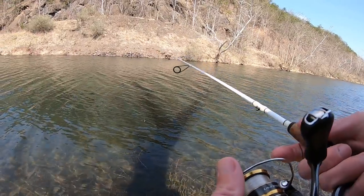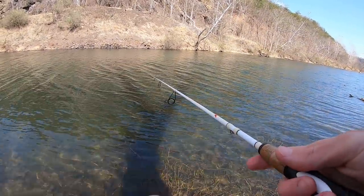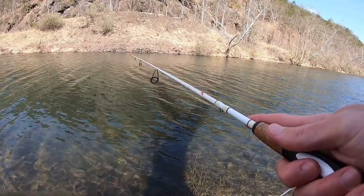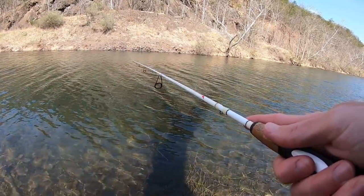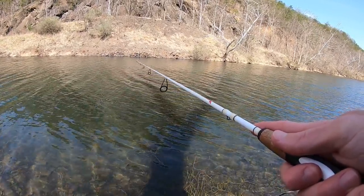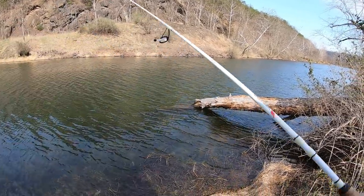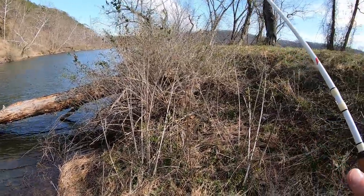I couldn't really feel the bite on those crappie. It just felt like weight on the end of my line. Very, very soft bite. This time of year, usually that's what you get. When it's real cold like this, and the water's real cold, they don't just slam it. They kind of just barely grab it. No more bites at this spot. We're going to work our way that way.